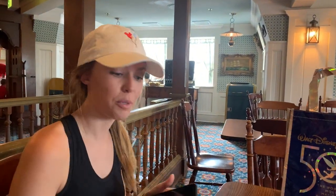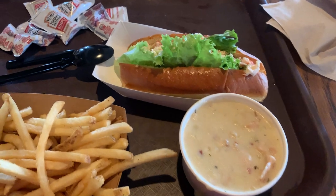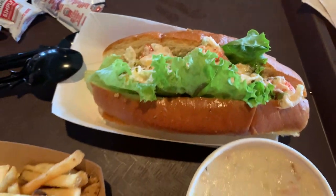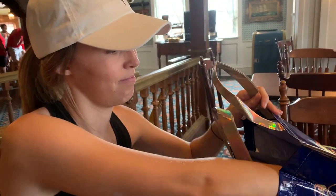Here's the theming. It looks really nice in here. You like it. You love it, I should say. And here's our food. That looks really good. Oh, and then we're gonna show you our mystery pins, what we got.